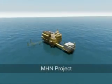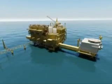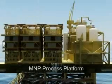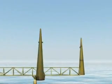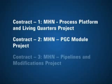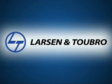In order to restore the production and augment its exploitation program for Mumbai High Field, ONGC now proposes to have a new MNP process platform, living quarter platform with building module, requisite flare facilities and associated pipelines. ONGC proposes to execute the entire project through three different LSTK contracts. Contract for process platform, living quarters project and PGC modules project has been awarded to Larsen & Toubro on a lump sum turnkey basis.